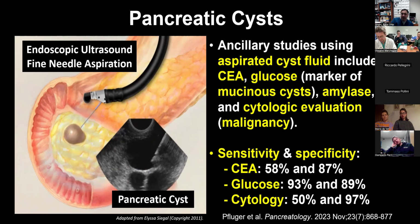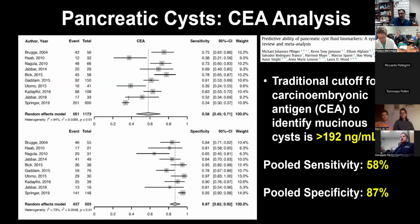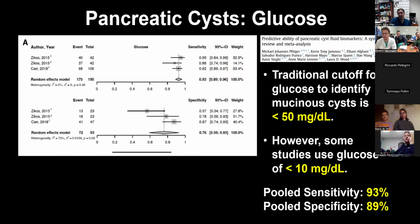Now, it was shown in a recent meta-analysis for the more recent Kyoto guidelines, all three modalities, CEA, glucose, cytology, have their limitations in both sensitivity and specificity. Utilizing a cutoff of 192 nanograms per mL when it comes to CEA evaluation is unfortunately associated with a 58% sensitivity and an 87% specificity for mucinous cysts, which once again could be either an IPMN or MCN, so it doesn't really help you in distinguishing the type of mucinous cyst you're dealing with, nor is it useful when it comes to distinguishing the presence or absence of a malignancy or high-grade dysplasia.